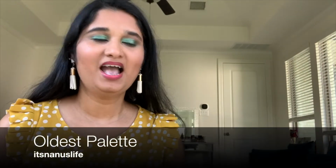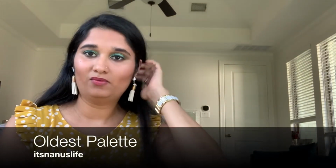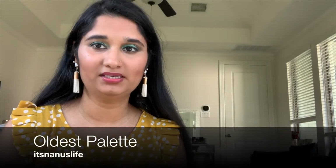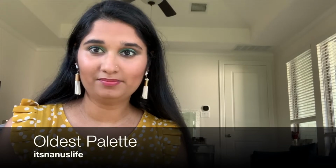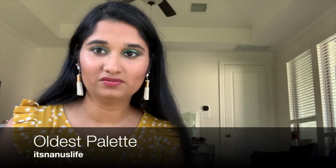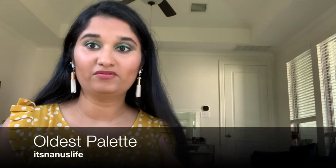This category is the oldest palette, and I kind of had to cheat on this a little bit because technically it's my Naked One palette, but I think like 2 years ago they said Urban Decay wasn't gonna make the palette anymore. So what we did was we bought a newer version of that palette, and I replaced my first one because they weren't gonna make it anymore. So technically it's not my oldest palette, so I had to think about that.